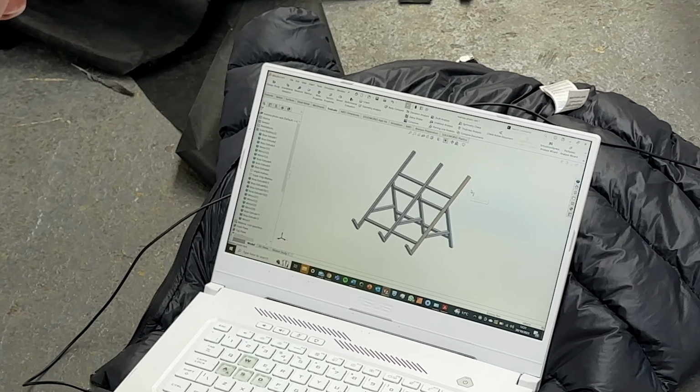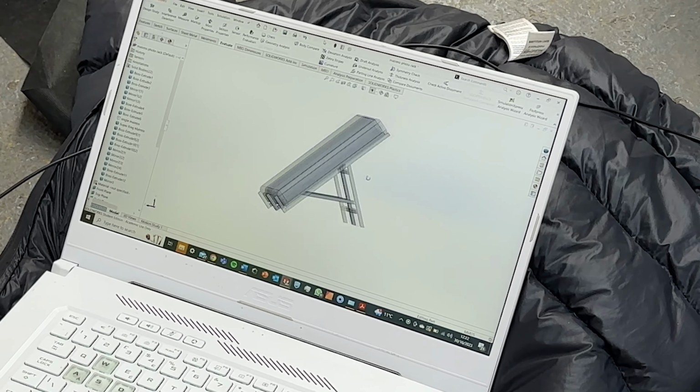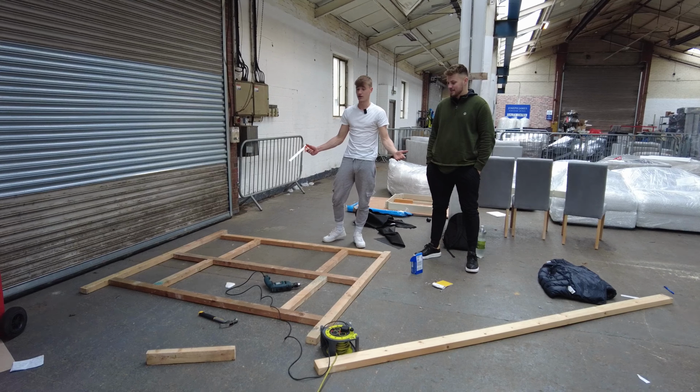It's going to have little feet that stick off the end here, and that will hold the mattresses in, and this is going to have legs so it can be portrayed at 45 degrees, which should show off the mattress nicely in all angles.